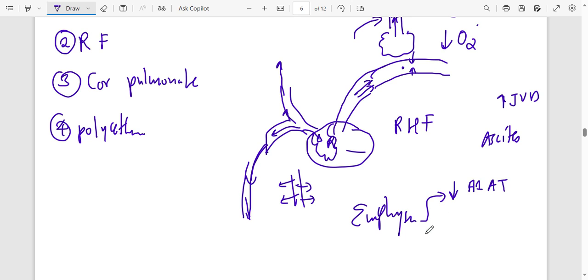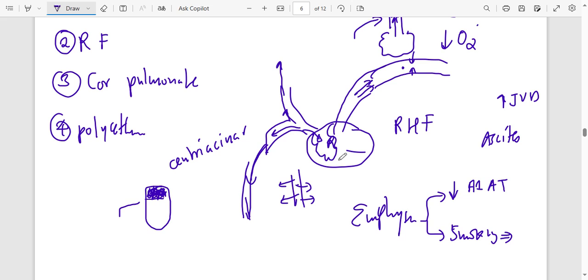Another cause can be, if this is not decreased, smoking. But remember, smoking can itself cause a decrease in that. But specifically, when someone is smoking, just think of smoking. This is the lung. Smoke is light, so it will be going up. So smoking more often results in emphysema that affects the upper lobe of the lung, and that is known as centriacinar emphysema. And then for the decrease in alpha 1 antitrypsin, or the deficiency, it is going to cause panacinar emphysema. Pan means total, like almost all the acini are destroyed, and more especially those at the bottom. So think smoking, top, and then alpha 1, bottom.